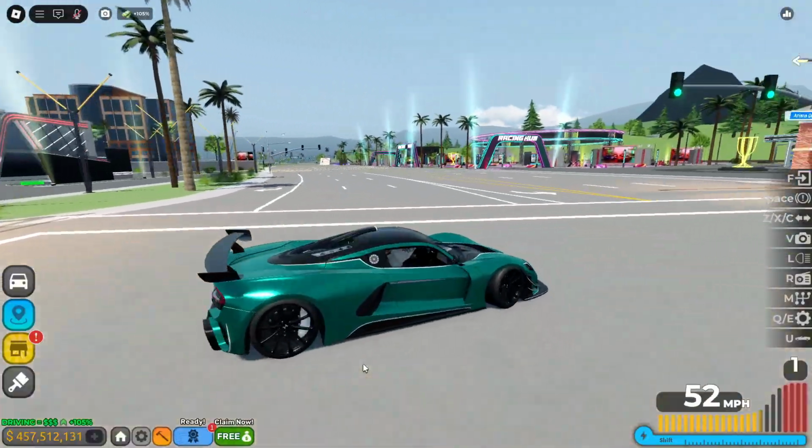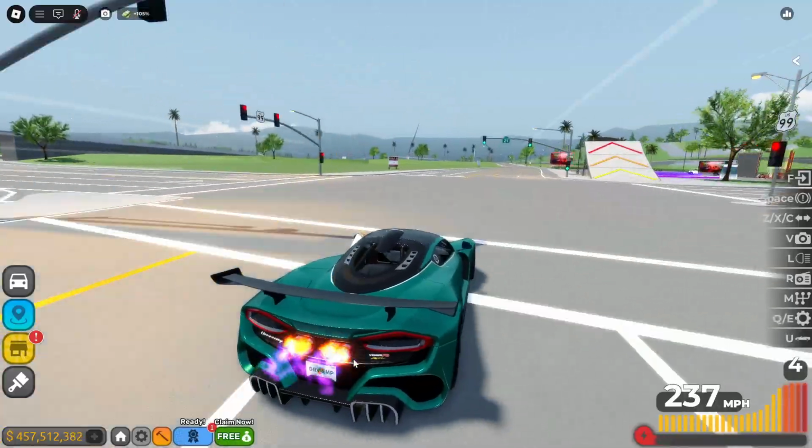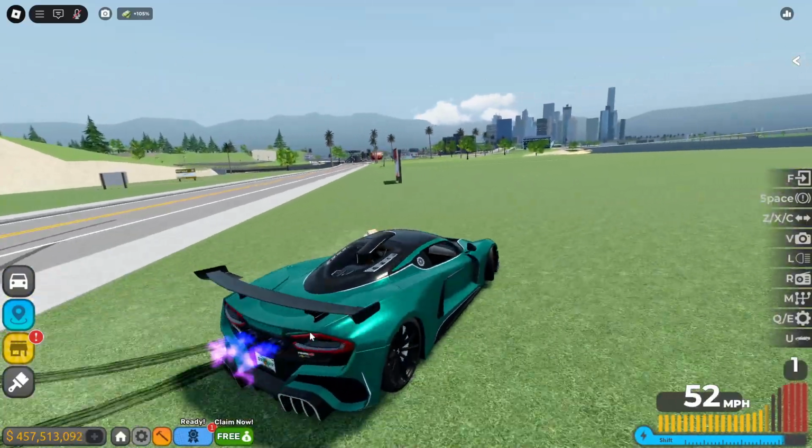So I am going to be comparing them in looks and acceleration. I'm also going to be doing 3 races. I'm going to be doing a drag race, a cross-country race, and I think I'm probably going to end it off with a rush hour race, and we're going to see which one is the better car. So let's get straight to it and start testing things out.